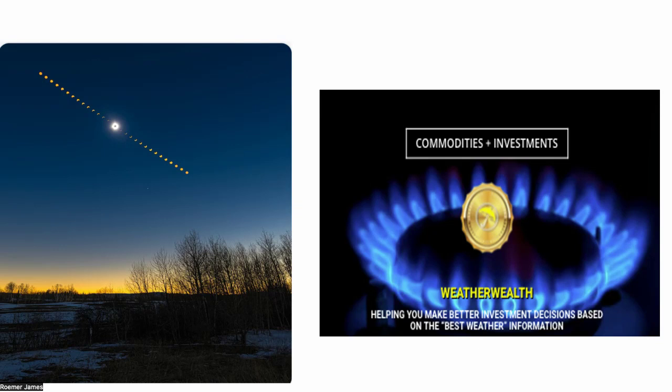Hope you had a chance to catch this amazing eclipse from Texas to the Midwest to Vermont early this week, though there was some cloud cover.